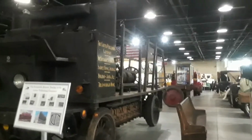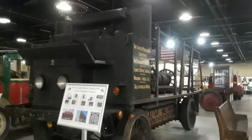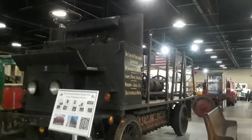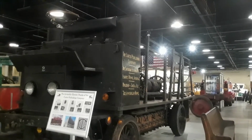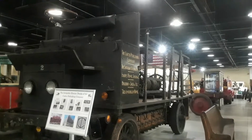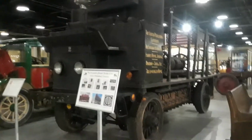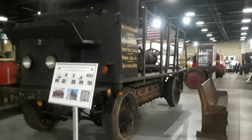That's one thing, they do have quite a few electrics here. Which is really remarkable. But they're all trucks. The two cars we have are from Ohio because nobody in Pennsylvania made electric cars back then. Interesting. Well, show us around. This thing has solid wheels.